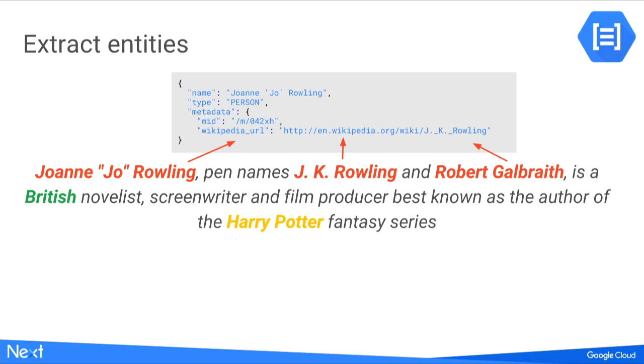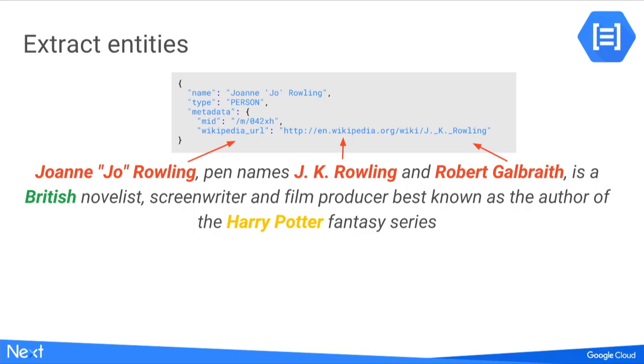So for the entity data, we get back the name, the type of entity it is, she's a person, and then some metadata on her. So the API won't necessarily return metadata if it's an entity that doesn't have a Wikipedia page, but in this case, there definitely is a Wikipedia page for J.K. Rowling. So it'll give us the MID, which is an ID that maps to Google's knowledge graph, so that you can then call the knowledge graph API to get more data on this entity. And then we get the Wikipedia URL for her.